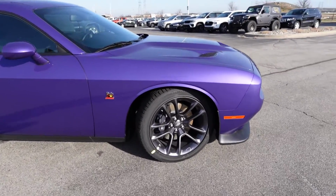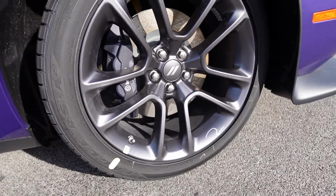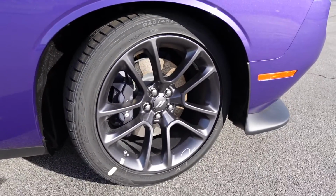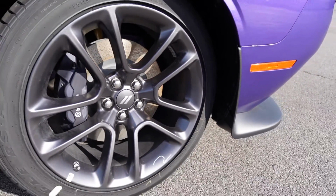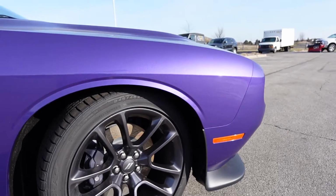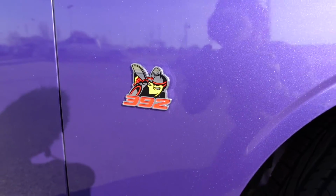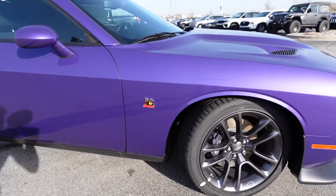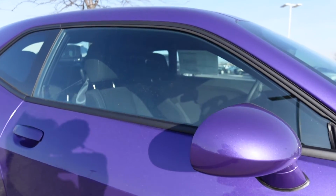As you make your way to the side, you can also see the massive Brembo brake calipers with the ventilated front rotors. Nice design for the 10-spoke wheels, really cool gray color. They're also 20 inches in diameter. You have a sharp body line surrounding this front fender, and then that 392 Scat Pack logo. Sharp body line going through the entire side profile with body colored door handles and mirror caps.